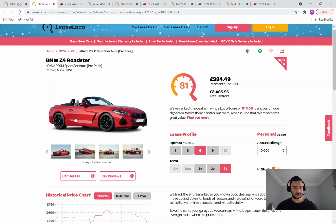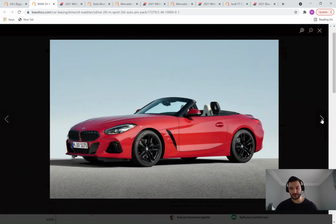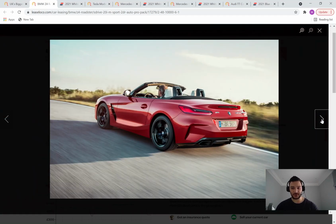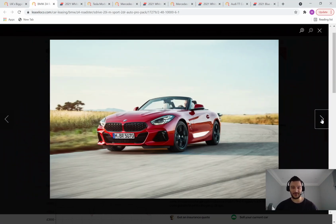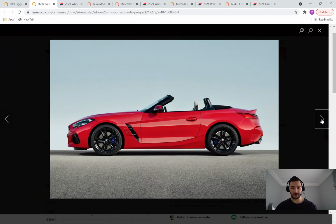So in terms of the Z4, as you can see from the pictures, it is a proper good looking car. I mean, if you were driving this on the road, heads would turn. But of course, if you have a family and you need to go on family trips on the weekends, it's not going to fit any more than 2 people in. But of course, it is a soft top as well, so it's not just a car with no roof. It does have a soft top roof. And what I really like is the profile from the back, the sides, and the front, really. It's a really good looking car, which is lovely.